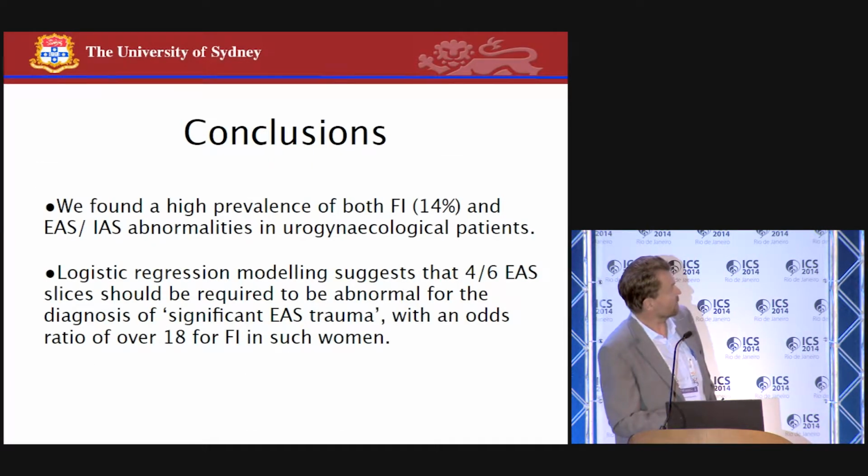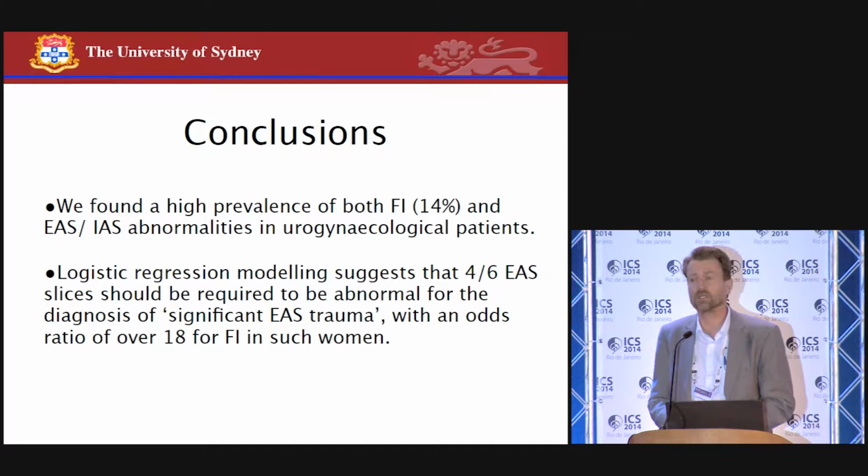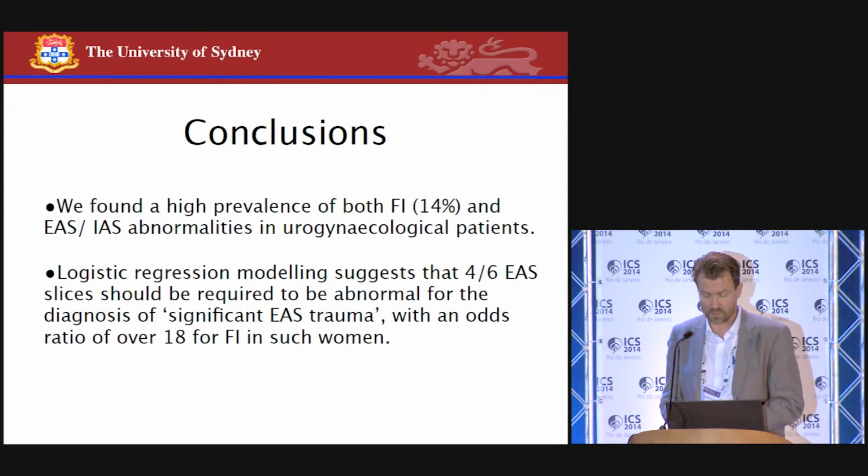So we found a high prevalence of both fecal incontinence and abnormalities of both the external and the internal sphincter in our urogynecological patients, who are seen on average about 25 to 27 years after their first vaginal delivery, which is when most of the damage happens.